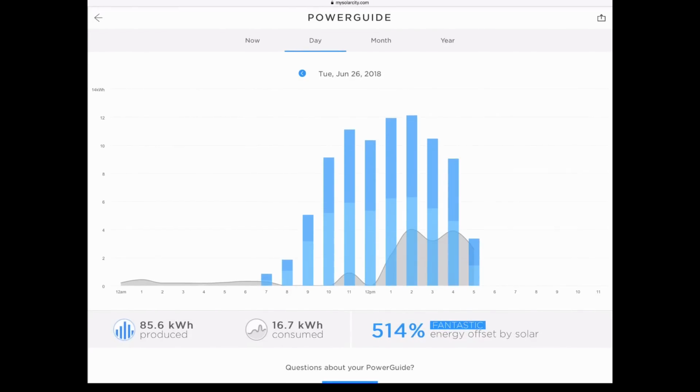So in this particular case, you see that we produced some 85.6 kilowatt hours, but our household only used 16.7 kilowatt hours. You see that during the beginning of our day we left quite early, and then we got home around 1 o'clock-ish, and that's when you can see the chores starting. We're running the oven, running the dryer, running the air conditioning, etc. during the evening time. And the day is not complete yet because I took this screen capture around the 6 o'clock mark.